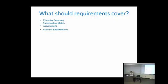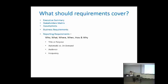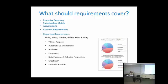Okay, after the business requirements, we need the reporting requirements. We need to specify the who, what, where, when, how, and why of each report that we want to have. So we might start with the title or purpose. Is it automatically created or is it an on-demand ad hoc type report? Who's the audience for this report? What's the frequency of the report? What are the data elements and what parameters might the user select when they want to run this report?